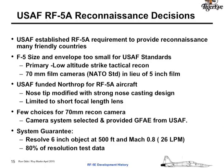And so the Air Force said, well, we'll go buy the camera and we'll provide it to you, GFE, and we'll control it, but you still have to meet a guarantee. And that guarantee was we had to resolve a 6-inch object at 500 feet at Mach 0.8, which is 26 line pairs per millimeter. And you have to do that on 80% of all the data you collect. And we said, yes, we could do that.